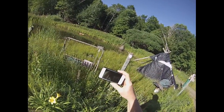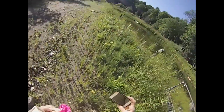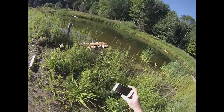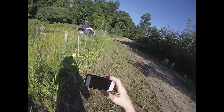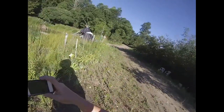Oh my gosh, there's a big turtle in the pond. He just vanished. He's about 7 inches across. Lots of activity for so early in the morning. I like my little dock. And this is the end of the daylilies. I'm gonna plant willow down here, but I think maybe I should plant it on the other side. Already have it on that side.